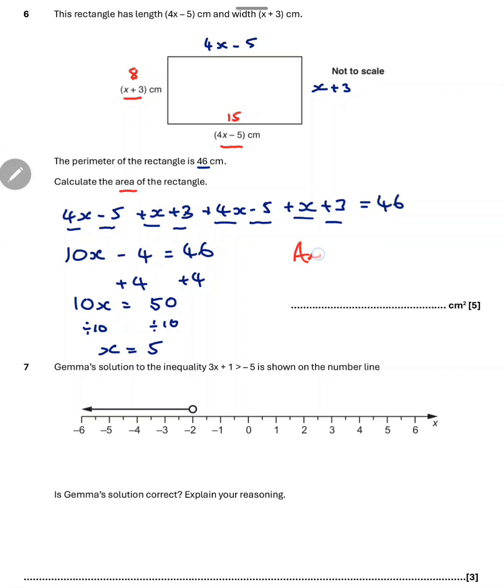The area is going to be 8 times 15. Don't let that slow you down. 8 times 10 is 80. Added to 8 times 5, which is 40. 80 add 40 is 120.